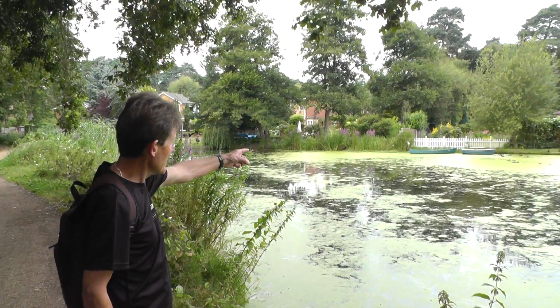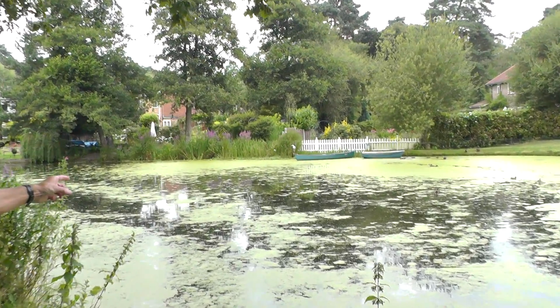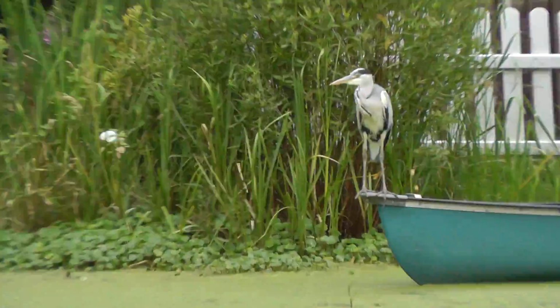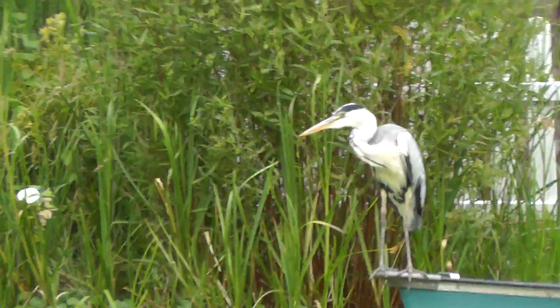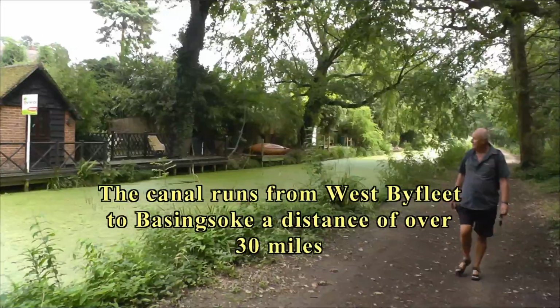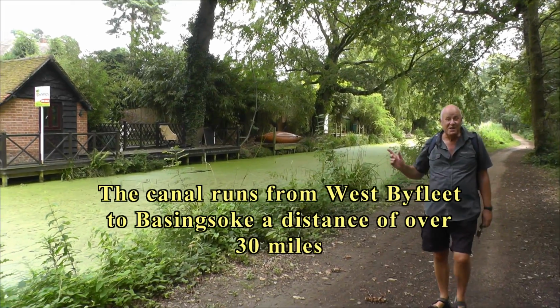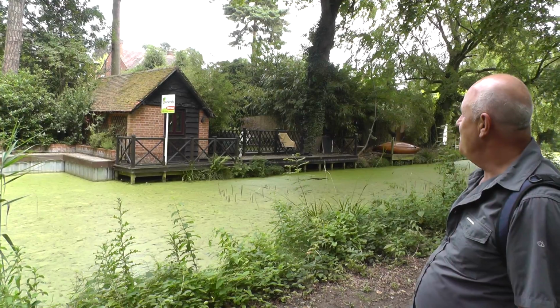Look there, another heron over there, stood on the end of the boat. Two herons? Yes, two herons in 5 minutes, good lord. It is, and it is stood on the edge of the boat. Just waiting for a little fishy. What a little fishy on a little dishy when the boat comes in. Well, if you wanted to live by a canal, there's one for sale there. What a beautiful spot.